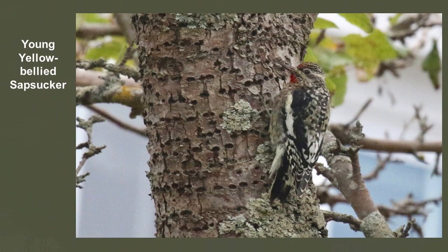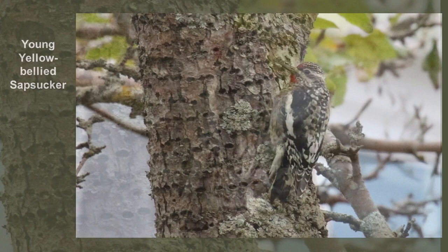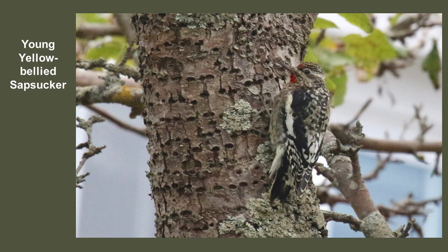This is a young yellow-bellied sapsucker. The sapsuckers don't nest here. They nest north of here and are now coming through, going south. This is a young one, and you can imagine if you looked at the back of that bird on the tree, it would just really blend in. I have some other photographs where I'm not going to put them up because it takes a while to even see the bird. Here's an adult yellow-bellied sapsucker.